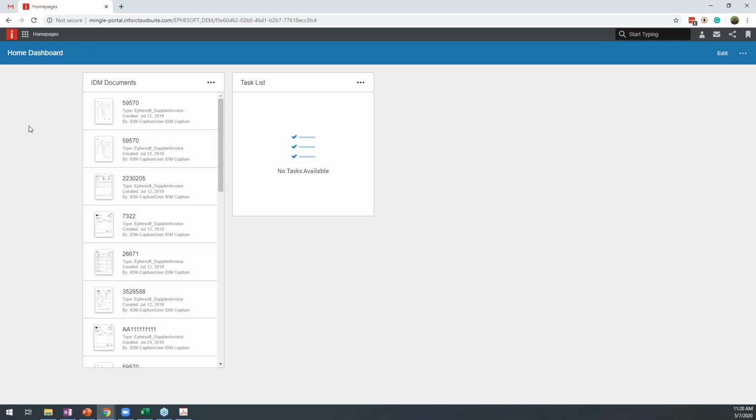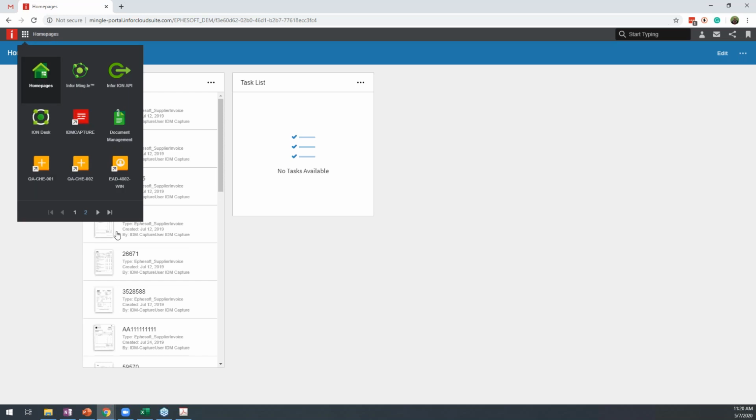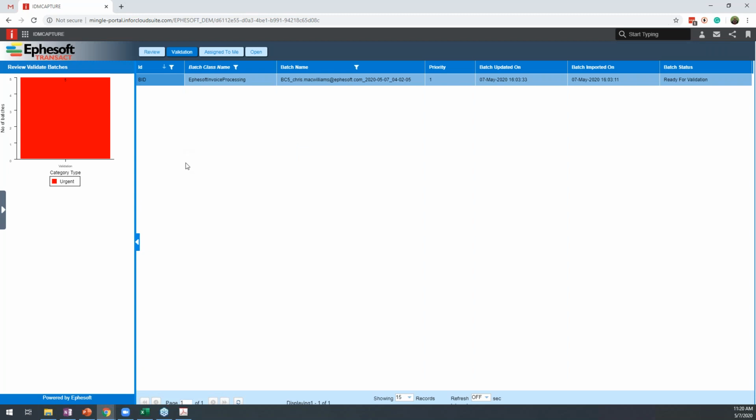So this is, again, iOS that I'm looking at here. I have IDM Capture set up in the app switcher. So again, it's another component you add on. It's all cloud-based, so you don't have to wait a long time to install the software. Once it's ordered, you can easily add it to your account. If I click on it, this actually takes me into the IDM Capture or Ephesoft batch processing list. We call it the batch list. And this shows me that there's actually a batch here ready for validation.